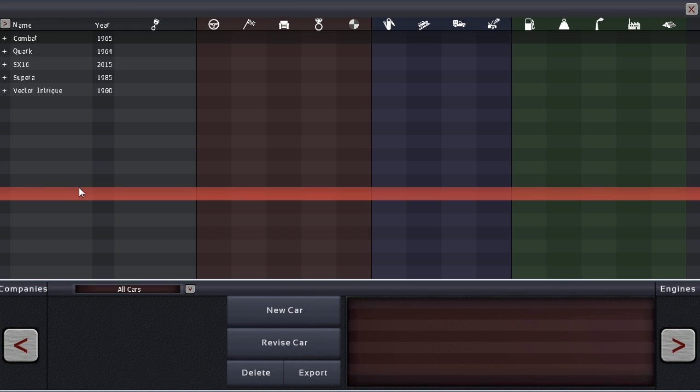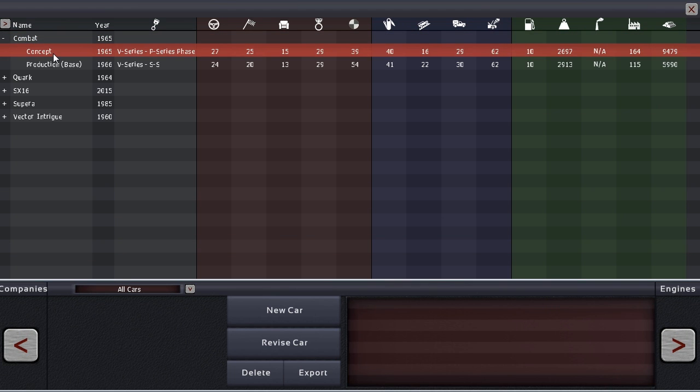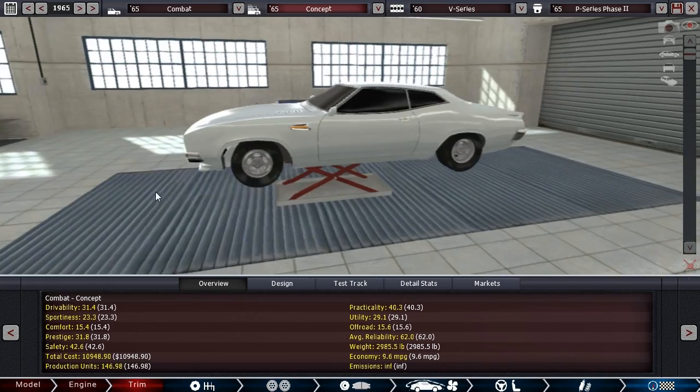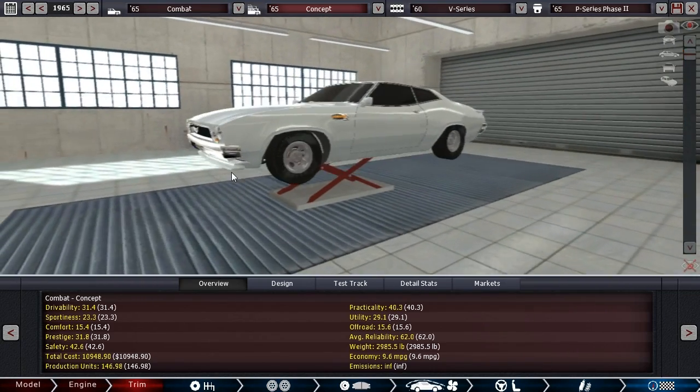Today we need to do some more work on our new car for the 1966 Vector Automotive model lineup, and that is the Combat. Last time we worked on the concept. That was an initial rough sketch of the main idea we were trying to portray, and that was of a large-bodied muscle car.